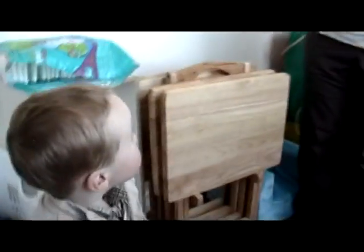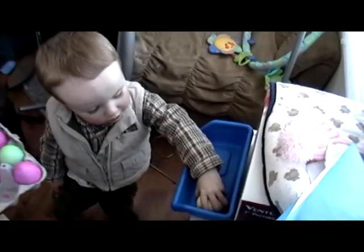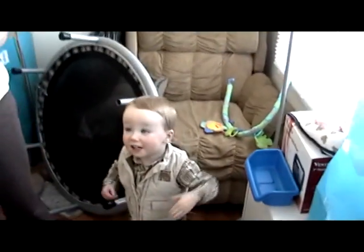No, we're only at 11. We need one more to get to 12. No, it's in this room, buddy. Somewhere around here. One more egg. There's one more egg. All the Easter eggs! Yay! Yay, London! Yay!